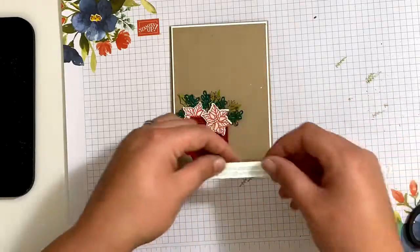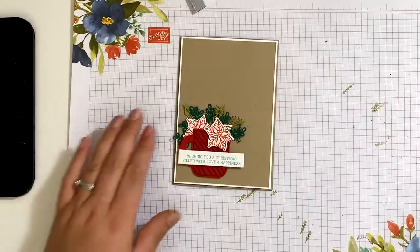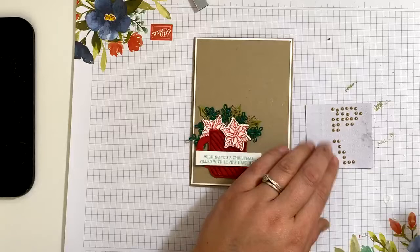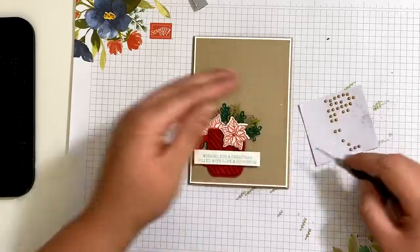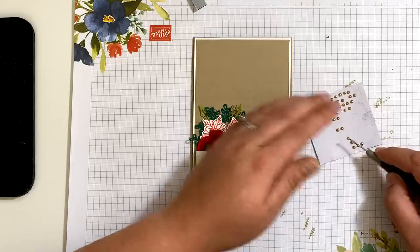Oh, I'm terrible. So I'm just going to apply dimensionals to the sentiment as well. Now, to finish off this card, I've got the gold metallic pearls. These are really pretty, and this is what they use in the catalogue when I saw this sample. They've just added a little grouping of 3 to the poinsettias, and honestly, it's adorable.